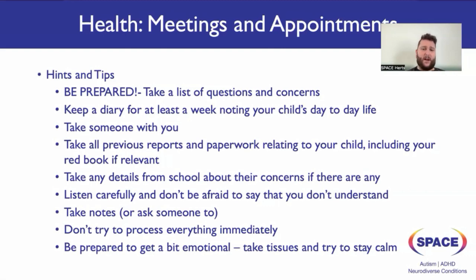It can be helpful to keep a diary for at least a week, ideally 2, as the paediatrician will only see your child in person for that 1 to 1.5 hours. Having a diary can help see what a normal week looks like for your child. You have the right to advocacy. You can take someone with you. This person may take notes for you. They will also be hearing the same things that you hear and will be able to process and discuss the meeting with you afterwards.